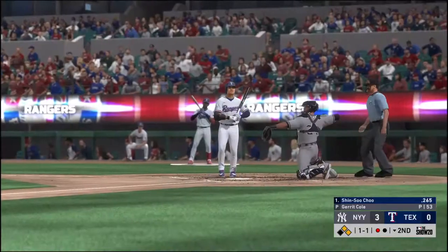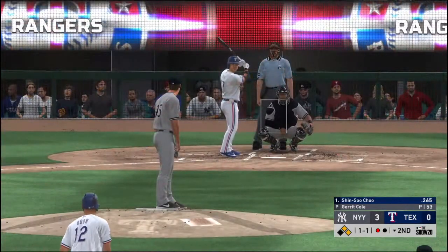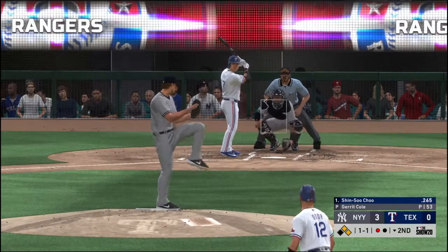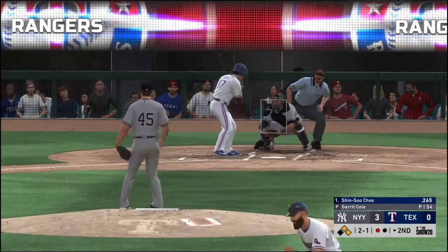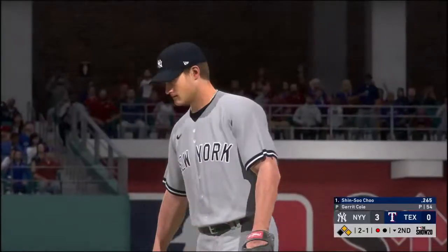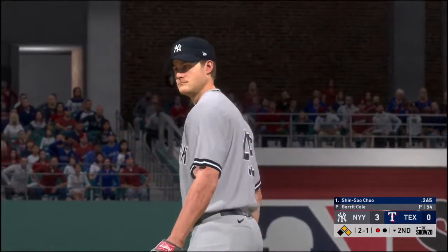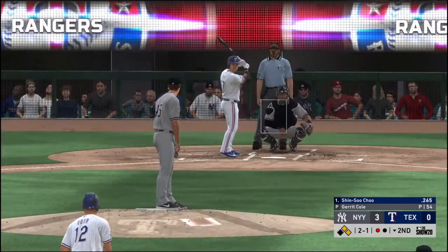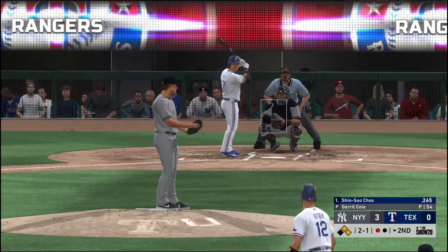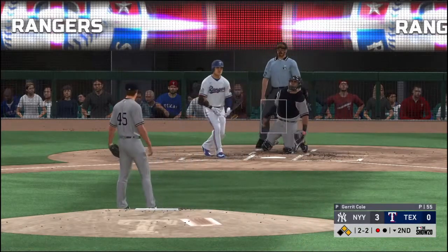Swung on and missed. Good thing he didn't make contact with that pitch. Only thing he could do is probably hit that on the ground. It could be a double play ball. Here's the 1-1 now. Has to be a challenge pitch coming up here. He probably doesn't want to flirt with loading the bases. First and second now, one man out. And it's fouled away.